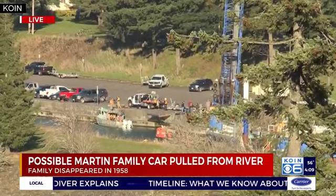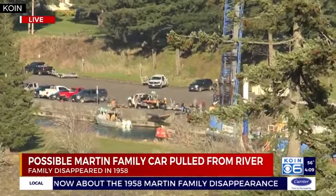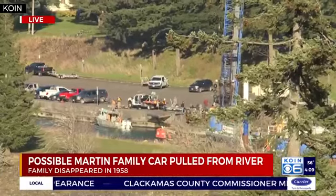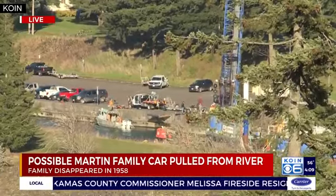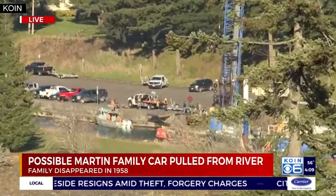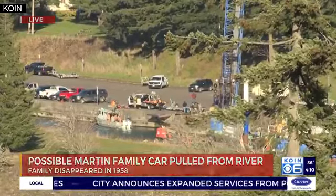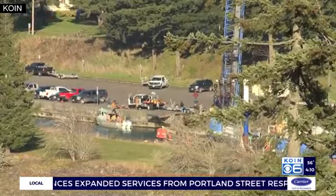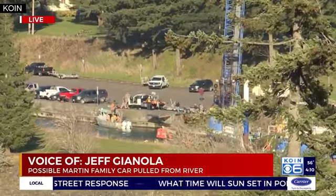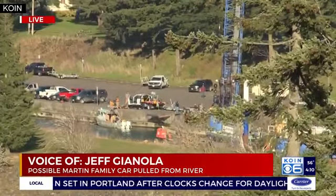But this is a pretty historic afternoon here, because this Martin family mystery was probably one of the most baffling mysteries in Oregon history. And at the time the Martins disappeared in 1958, this was the largest manhunt in Oregon history ever attempted. And what happened was the days turned into weeks, the weeks turned into months. There were theories and conjecture, but never any hard evidence.